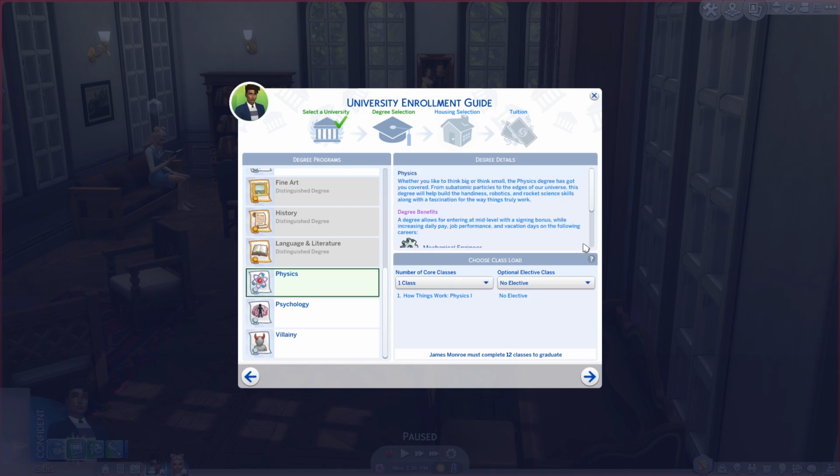So the degree details are physics. Whether you like to think big or think small, the physics degree has got you covered. From subatomic particles to the edges of our universe, this degree will help build the handiness, robots, and rocket science skills along with a fascination for the way things truly work. And the degree benefits are that this degree allows for entering at mid-level with a signing bonus while increasing daily job performance and vacation days on the following careers. Fantastic! So he could be a scientist or a space ranger if he wishes.